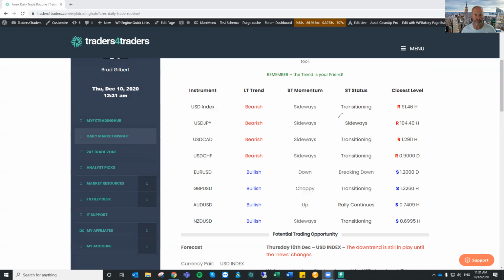There's been no fresh news yet. As I said, the ECB meeting will be very important. The euro is just about 58% of the basket for the US dollar index, and those things have been going pip for pip. So if something happens on the euro because of the ECB, it's going to be reflected on the dollar index.